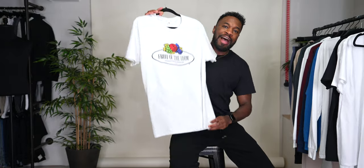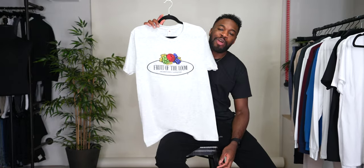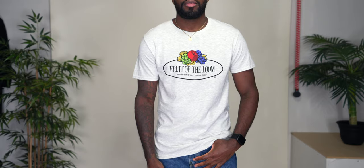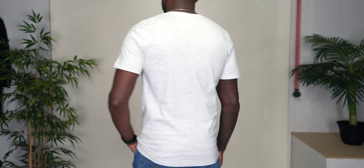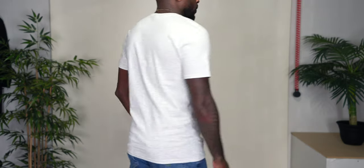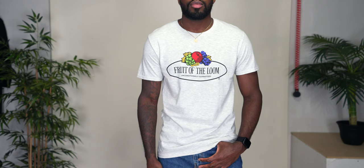Next up, we have a graphic t-shirt. Now this shirt is going to be Fruit of the Loom's retro logo tee. The color is in gray, it is a size medium, and as you can see, it has that really retro slash vintage style logo right across the front. The text reads, Fruit of the Loom, unconditionally guaranteed. Lightweight ring spun cotton, classic fit, with of course that retro logo.